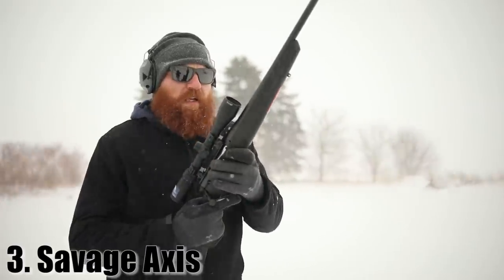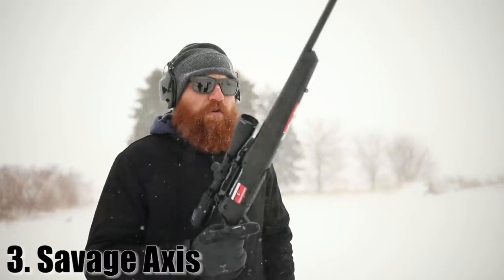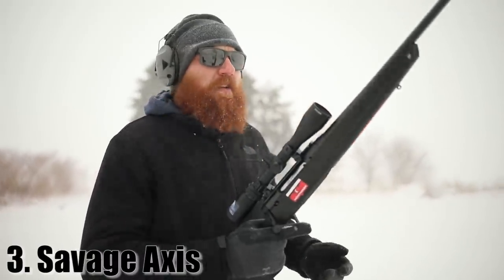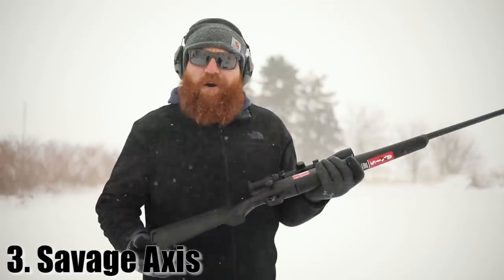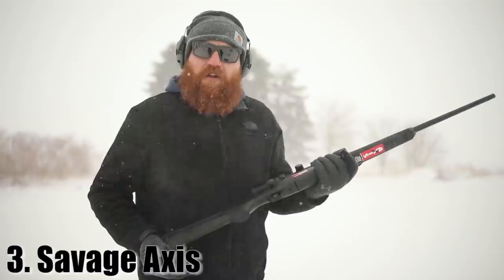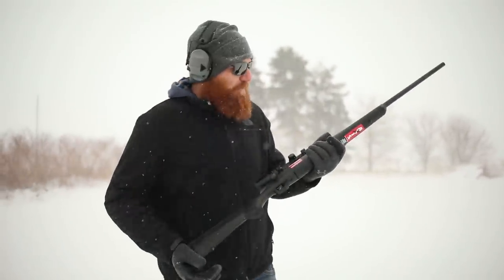Next up is gonna be the classic bolt action rifle. This is a Savage Axis .223 here. Probably the cheapest rifle, or at least bolt action you can get on the market currently. That's actually why I bought it. We're gonna be doing a separate video on it. This gun out the door, even during the 2021 issues, was $275 at my local store.